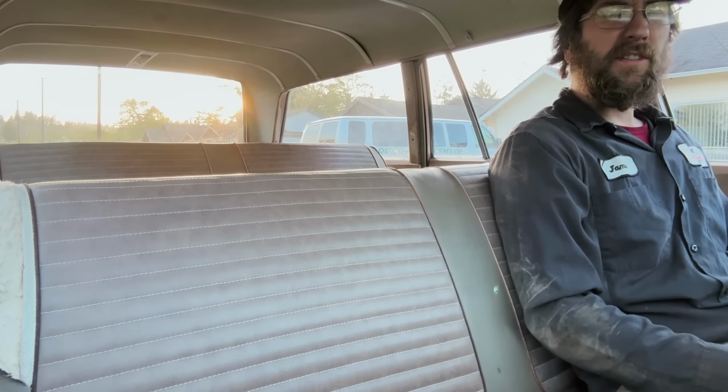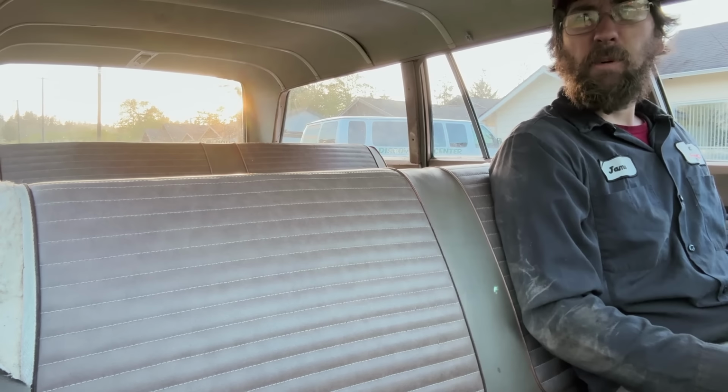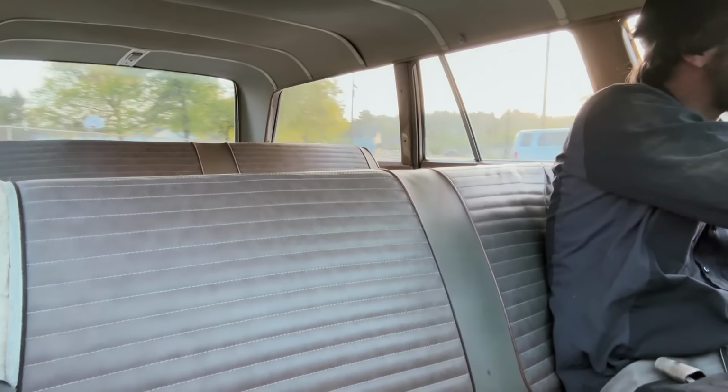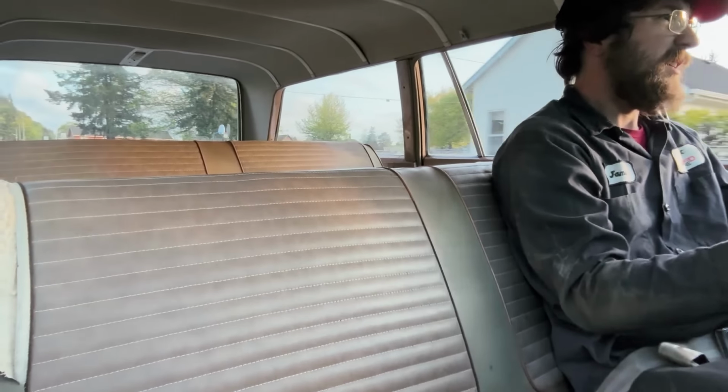I just remembered this car doesn't have turn signals. I should probably do something about that. Oh, that hesitation is gonna get old. Shifted to second pretty quick. I think I need to adjust the kickdown cable. But it's pretty good.